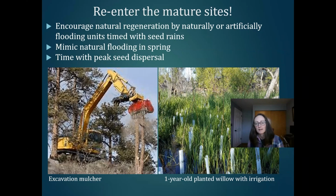As willow cottonwood has no value, we would need to find ways of clearing it, like using an excavation mulcher, as seen in the left photo here. Any ideas on what to do with these trees are welcome. We could start by re-entering mature forests and creating small patches of perhaps one tree up to about 4.5 hectares. Currently, we don't actually know what the size of high tree density patches are that could benefit cuckoos.